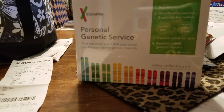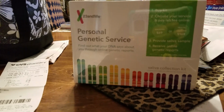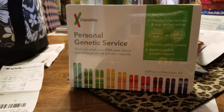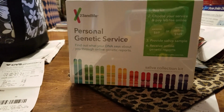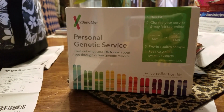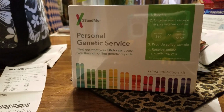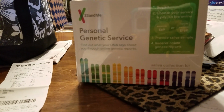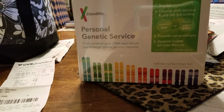Actually, this is the third kit that I'm buying because I had bought one during Christmas time for my sister-in-law, and I gave her the kit, and then she wanted me to get one for my husband, who is her brother. So I bought him one. And he hasn't sent his in yet because I just bought it when they had this on sale. So I went back because I wanted to get one so I could do one for myself.